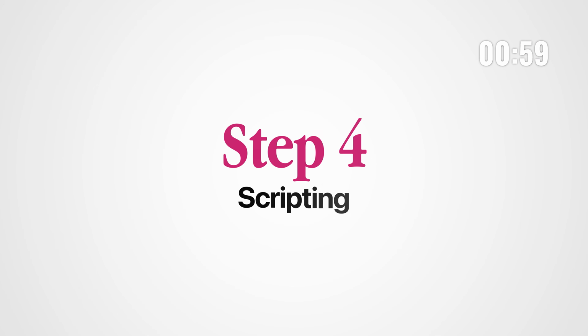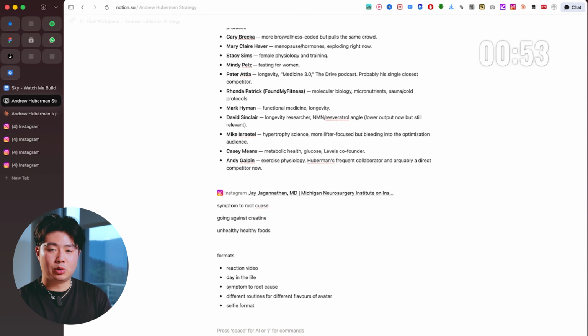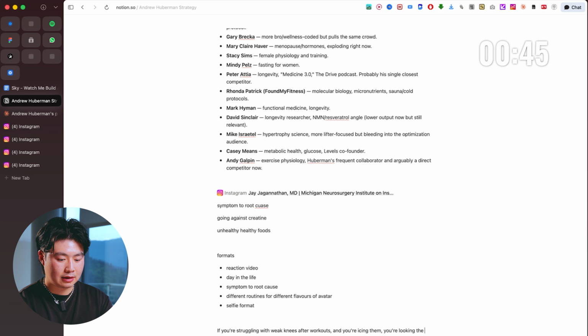And so I also want to just script out a hook for you just to show how the format really just informs the script in itself. But let's script out a symptom to root cause. So we can use a very similar structure to Brihan where it's like, if you're struggling with weak knees after workouts and you're icing them, you're looking at the completely wrong place. You should be looking at your hips instead.